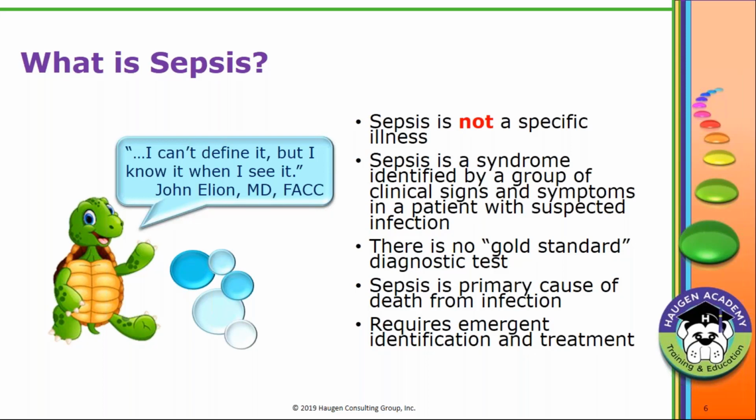And I think one of the best quotes I ever heard about sepsis came from Dr. John Alion, the founder and CEO of Chartwise Medical Systems, and he does a lot with clinical documentation improvement. It made me laugh, but I think it's kind of true. He said sepsis is like pornography. I can't deny it, or define it, but I know it when I see it.